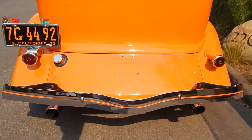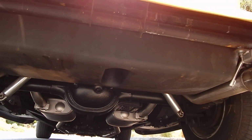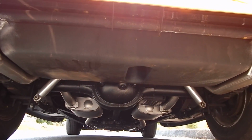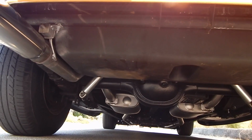Let's take a look at the undercarriage. This is very much a driver kind of car. It's not a show car. It's a nice car, but it's logged its miles and done its time. It's got a 15-gallon fuel tank in it. Got custom dual exhausts, those look like Flowmaster mufflers. Ford 9-inch differential. It's got gas shocks in the rear that look like they've been updated with newer ones.